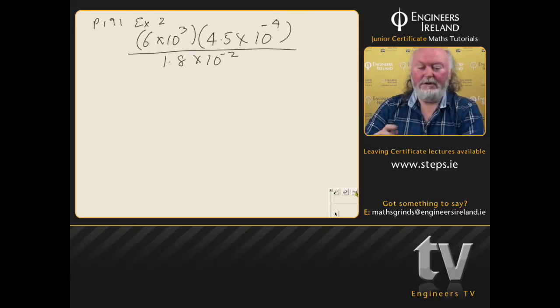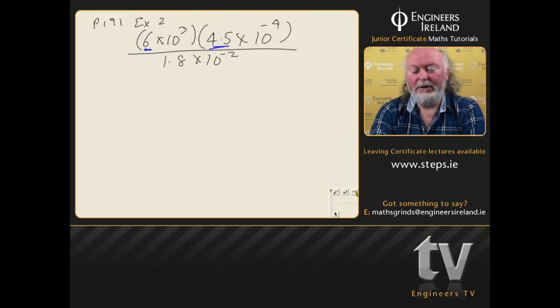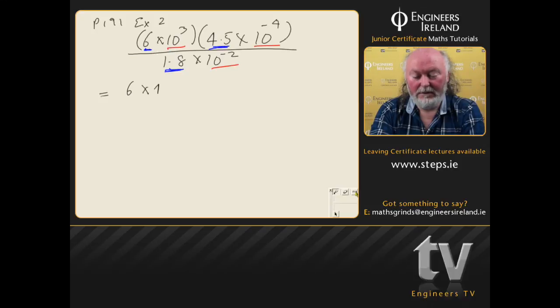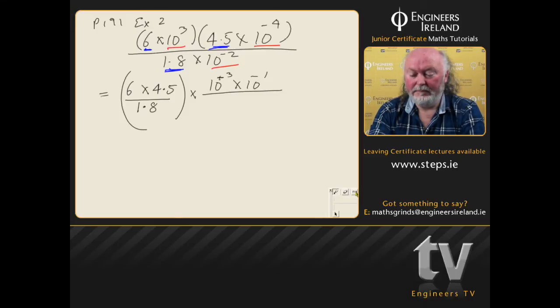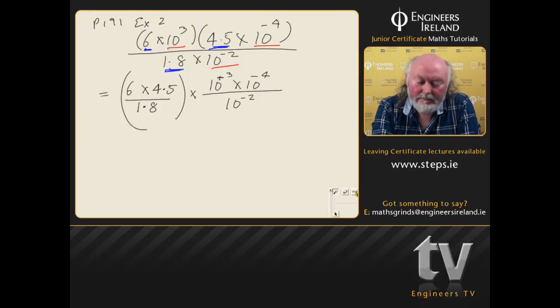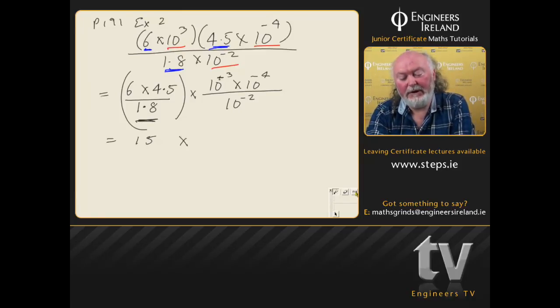It's the same with these things. What are the different types of bits here? That's an ordinary number, that's an ordinary number, that's an ordinary number. That's a 10 to the power, a 10 to the power, and 10 to the power. So you do them in those two separate bits. And I'll show it by just keeping life easy and simple for myself. There are the number bits, and they're going to multiply into. Obviously you can use a calculator on this, but you don't need to if you just look at the numbers. But we'll say that's the easy bit, and we'll just call it 15, multiplied by.